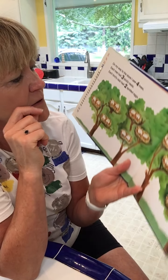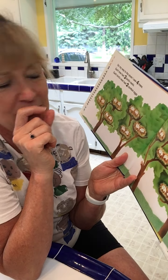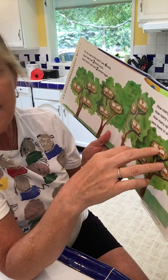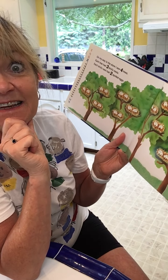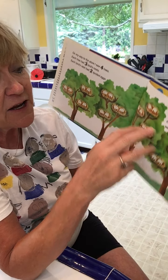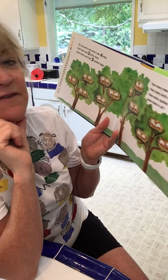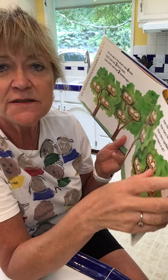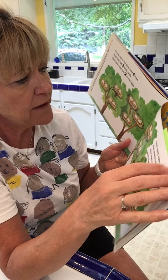Sometimes it helps to sing a little song when I count by 3s. I go like this. 3, 6, 9, 12, 15, 18, 21. That's just a way to memorize counting by 3s.